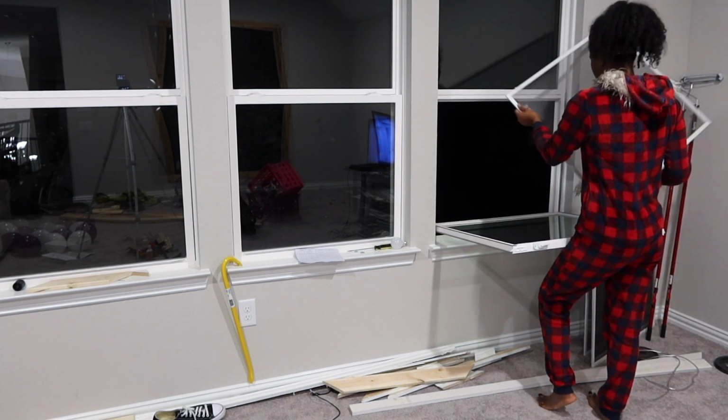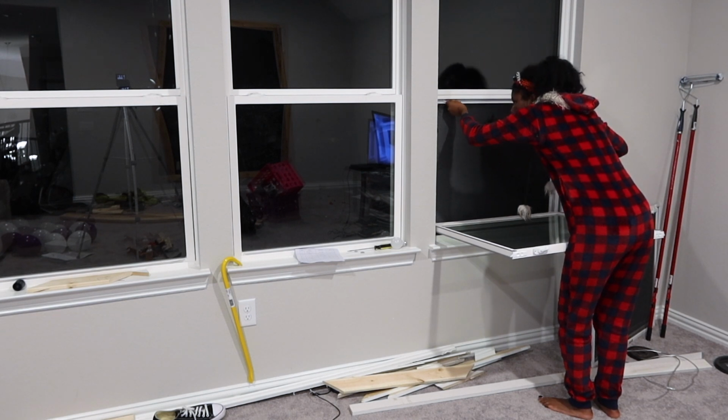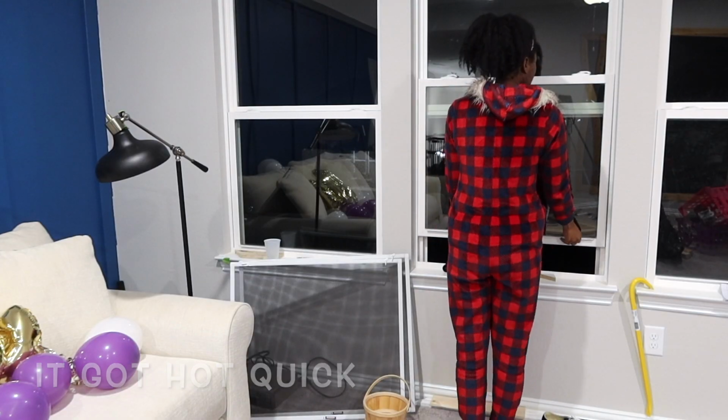By the way, I am wearing this cozy little Christmas onesie in spring because I was cold and I was the only one in the house that was cold. So I decided to throw that on so I could get comfortable and start cleaning.